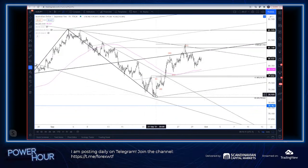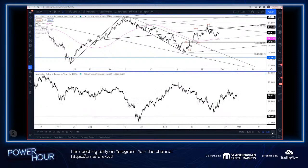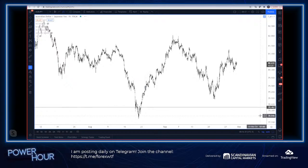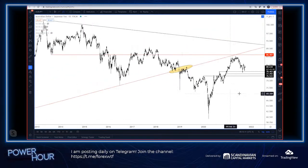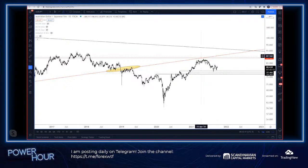So here is Aussie yen, 1, 2, 3, 4, 5. Beautiful setup. 3 down. I would watch for support of that 618, about 79.80. And if we go to a longer term basis, you see where this massive decline that we had from earlier this year came in. Big head and shoulders bottom, right? And we came basically back to the neckline.